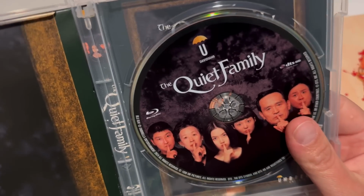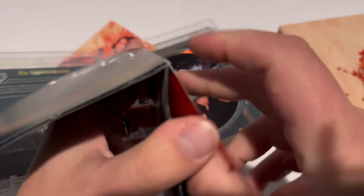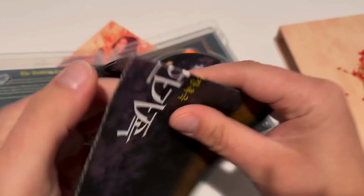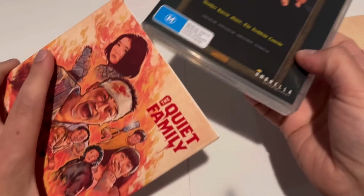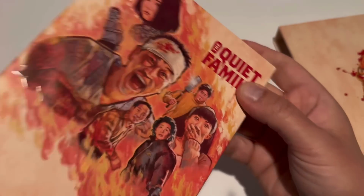You got some discard. You got a poster on the inside. Did I show the poster for Dating the Enemy? No, I'm not 100% sure if I did. Bam. All right, guys, we did it. That's it. The Quiet Family, Dating the Enemy, Love and Other Catastrophes. Let me do my thing where I put this back in the box and then I bring them all over here.